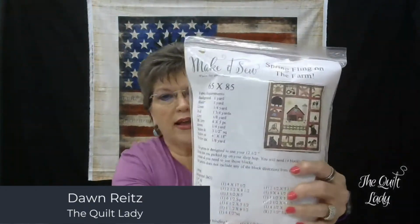You guys, if you all did the shop hop for the spring, the one in March, the spring fling, there was like 9 of us, I think. I think there's 9 shops in it. We have our quilt made up out in front. It's hanging out in front. And if you have gotten your blocks done and made up, we do have our finishing kits.